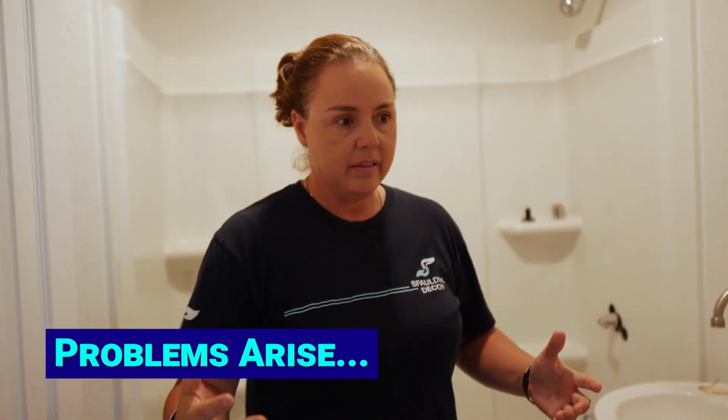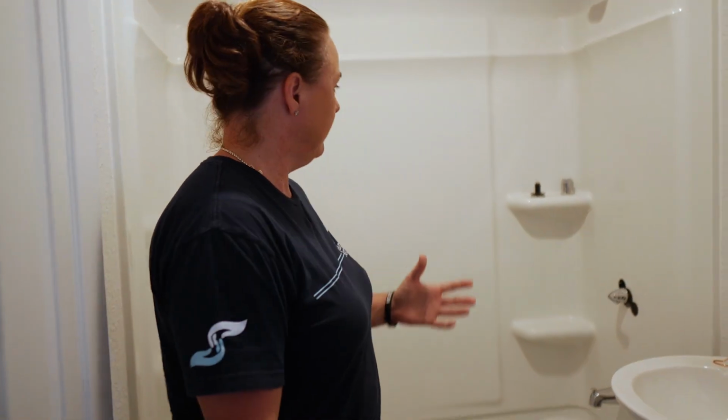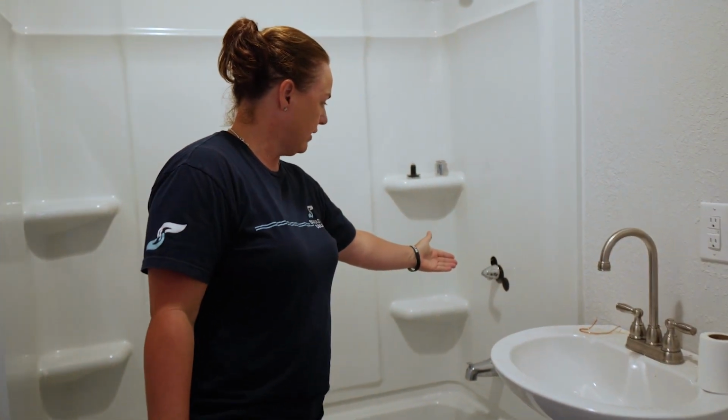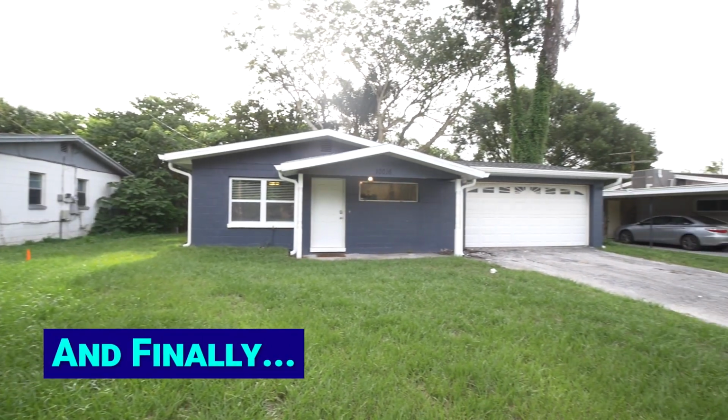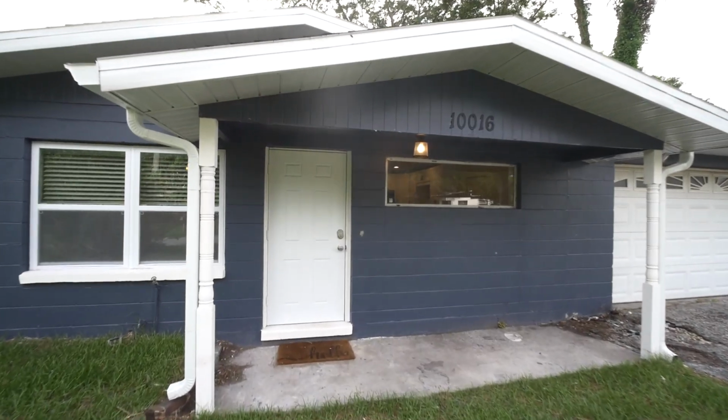So we're in here in the second bathroom, and as you can see, we've got some unfinished stuff here. Not cool at all. Not happy with this at all. Just filthy, nothing cleaned up after themselves, just little mistakes. Our rehab is 100% done. I'm excited to show you what we've done.